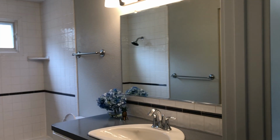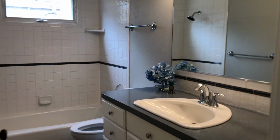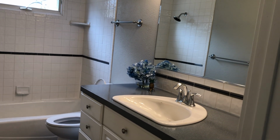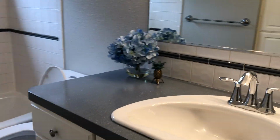From what I can see, it looks like it's most likely original galvanized plumbing. I'll do a water test in the bathroom. Galvanized plumbing rusts from the inside out, so if you go away for a while, you'll often see brown water. The way you know that your plumbing needs to be replaced is that you'll see a decrease in the water pressure. So here's the bathroom.